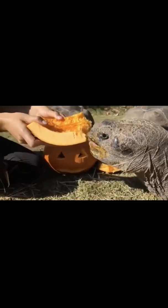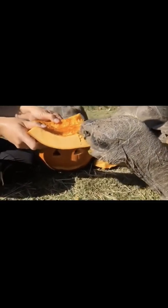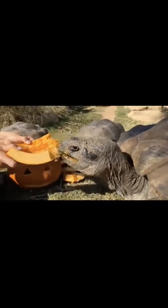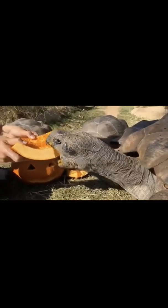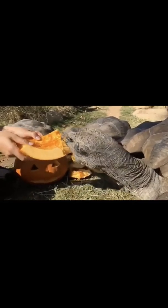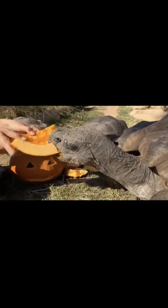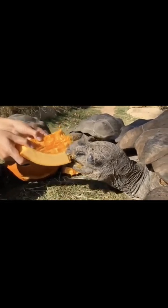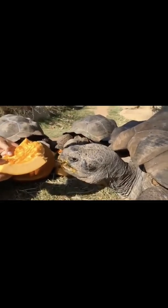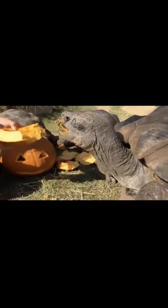So tortoises are one of the most long-lived animals on the planet. The record for a tortoise, not a Galapagos tortoise, I think is 188 years. But there are unconfirmed reports of Galapagos tortoises living well past 150 years old. And so she's basically still a child, only at 30 years old. A 300-pound child. Exactly, a 300-pound eating machine child.